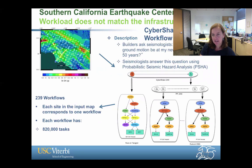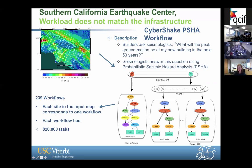Another thing that I mentioned is that we have a mismatch of workload between the definition of a workflow and the infrastructure that the workflows are running on. So this is a good example of that from earthquake science. This is called the CyberShake workflow, which calculates the amount of shaking that can be expected in Southern California over the next 50 years. And it computes various points on the map and then interpolates them to get a map of Southern California earthquake hazards.